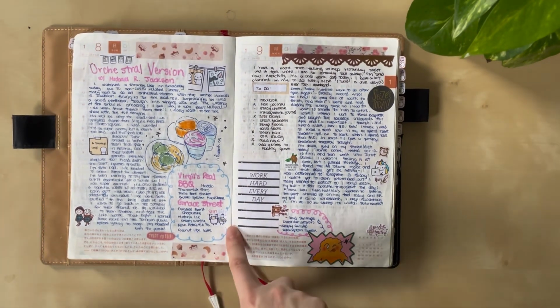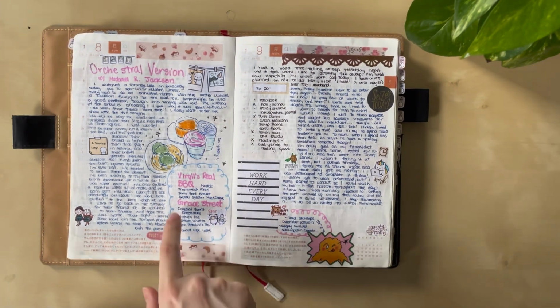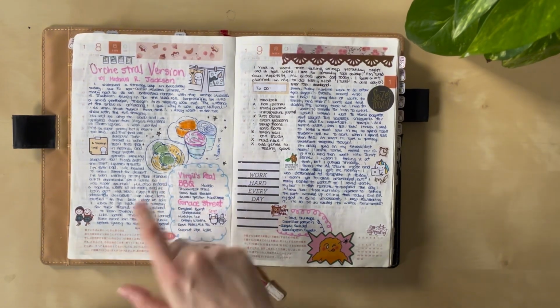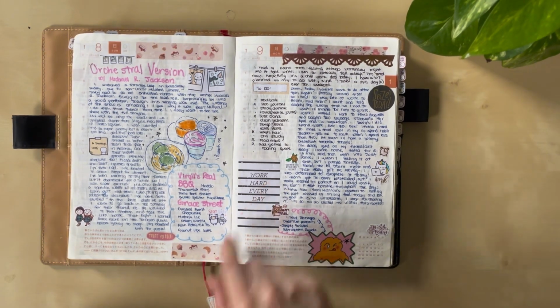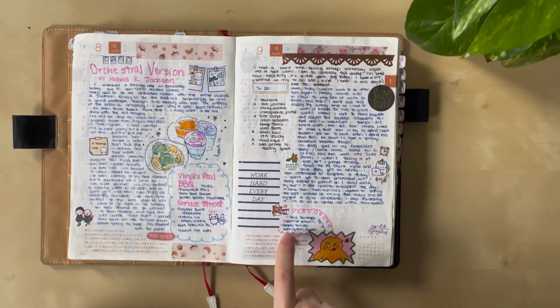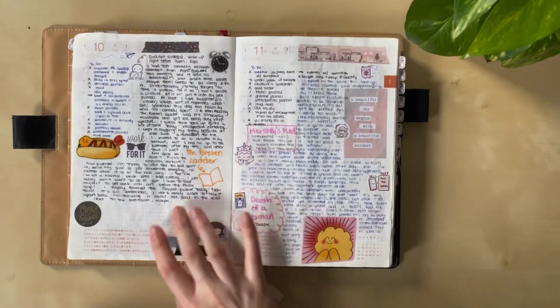So this day was fun. I went to see a Broadway show, and then we went to Virgil's Real Barbecue and Grace Street, and I did a little doodle of the desserts we got. Then the next day, I see my Sad Shrimps Patreon rewards came, and my Simply Gilded subscription box came.